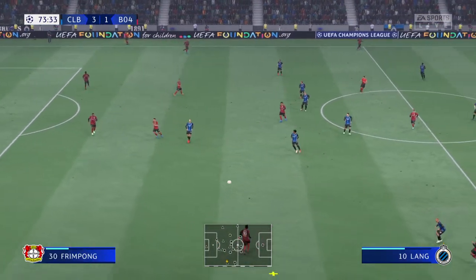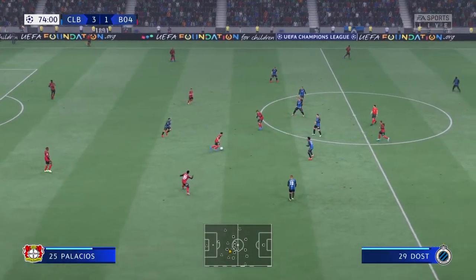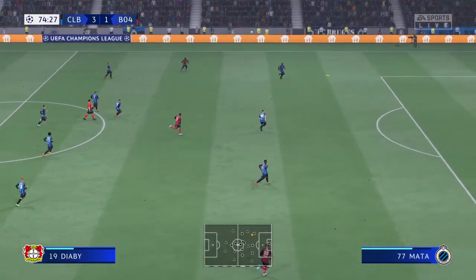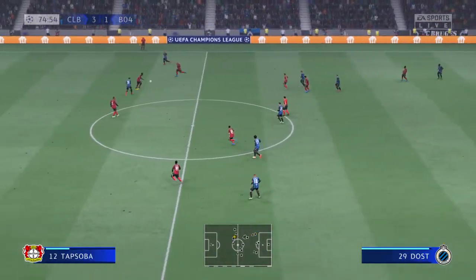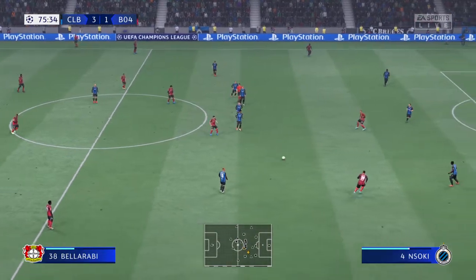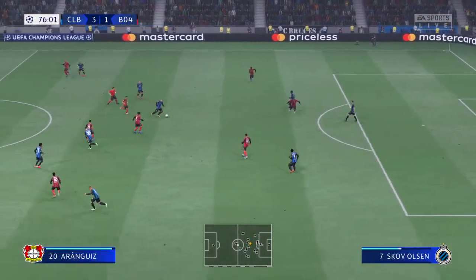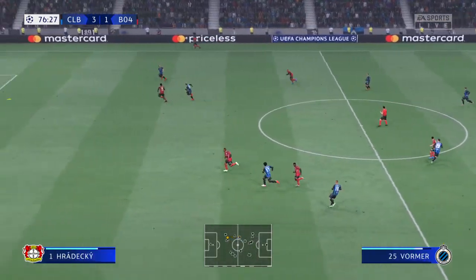Ezequiel Palacios. So almost at full time, and the home side very much in command. Stuart, what have you made of their overall performance? Well, they've controlled most of the game, haven't they? Their one and two touch passing has been sharp, the movement's been bright, and they've scored some good goals. They just need to keep their concentration through to the final whistle.